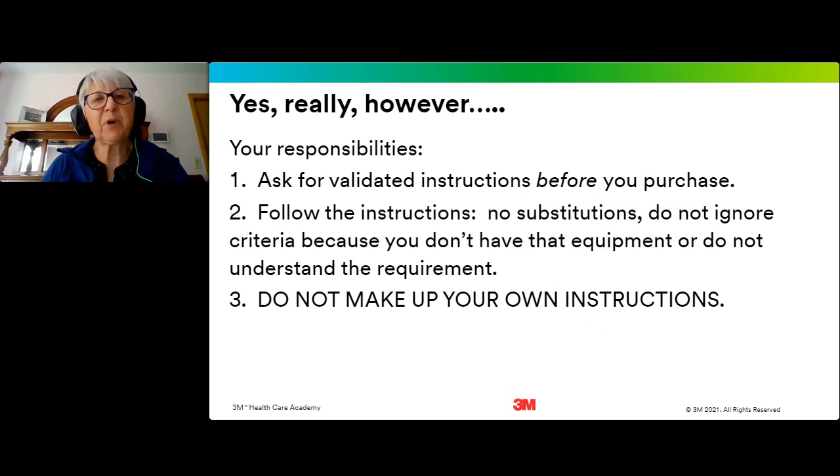So your responsibilities then: ask for validated instructions before you purchase. Follow the instructions. Don't make them up. No substitutions. Don't ignore criteria because you don't have that equipment or you don't understand the requirement. Do not write your own instructions.